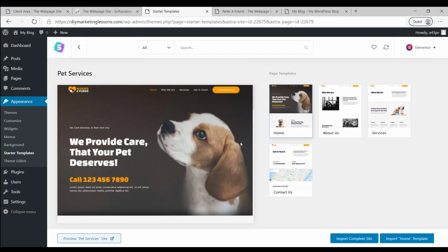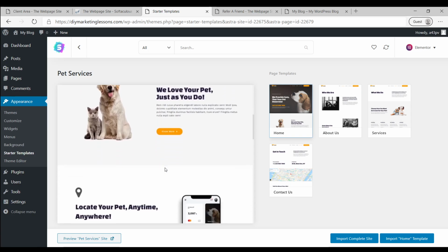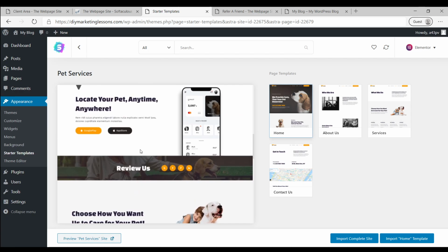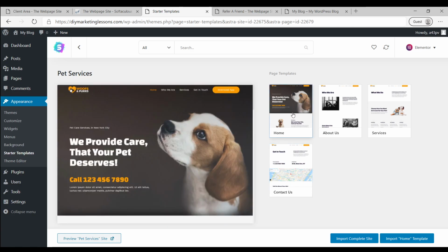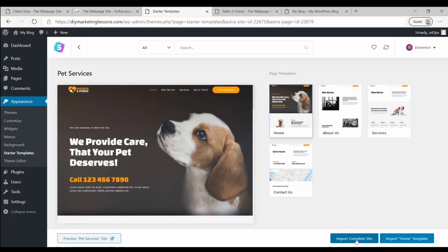So I'd go ahead and select pet services. This gives us a nice hero image. The hero image is that main image that we see on every website. And then below that, you'll have some options for some content that you want to add. You have an about us, a services, and a contact us page. I think that this template is just gold. So we're going to go ahead and select that template. And at the bottom of this, you would say import complete site.